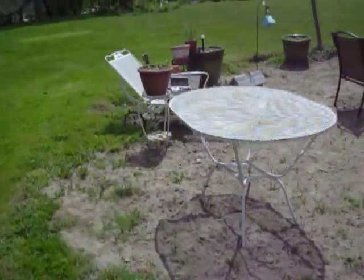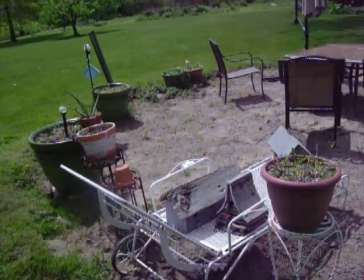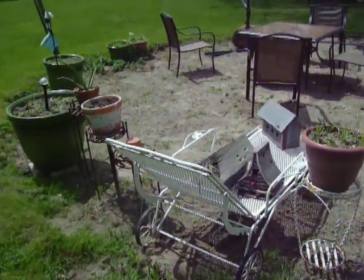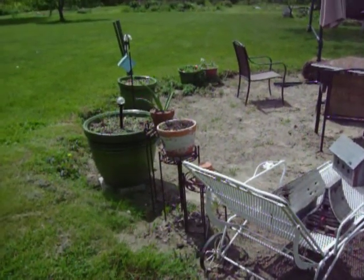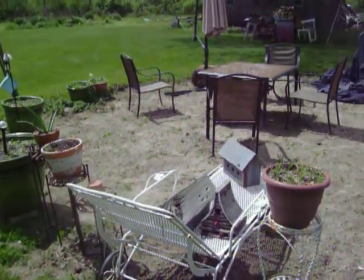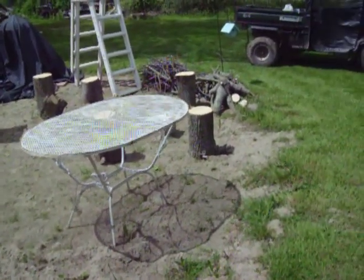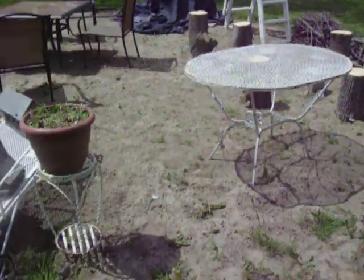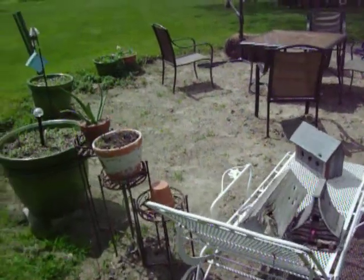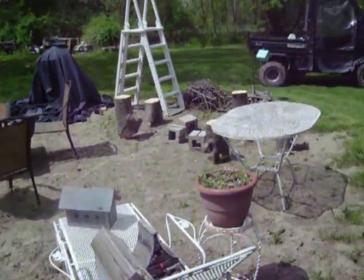This is our little beach area. I call it my private beach. We had a pool here when we moved in, and last spring we tore the pool down. It was an above-ground pool, and I've never regretted it. We never used the pool. It just cost money and chemicals, and so now I have a sandy beach. And we have a little fire pit there.